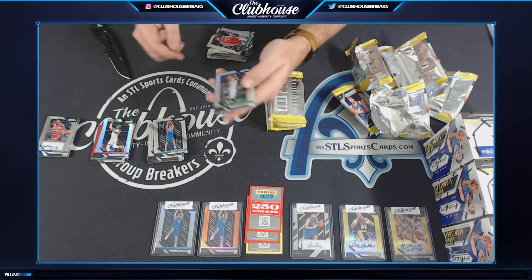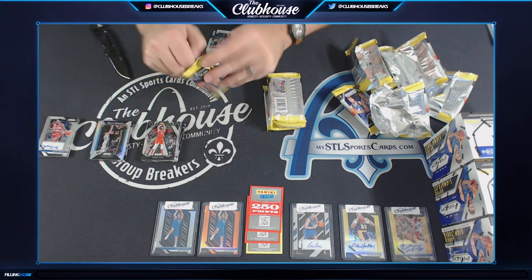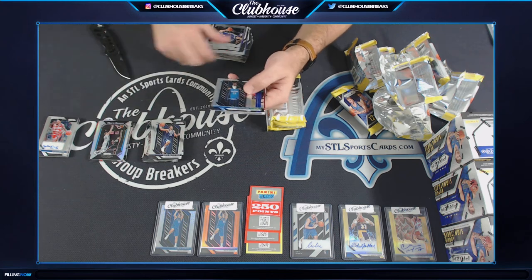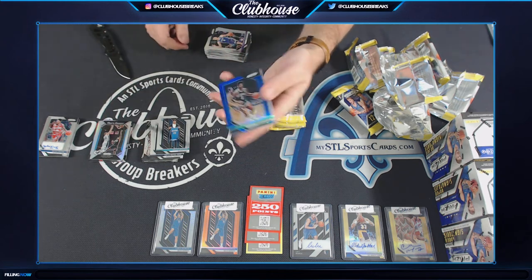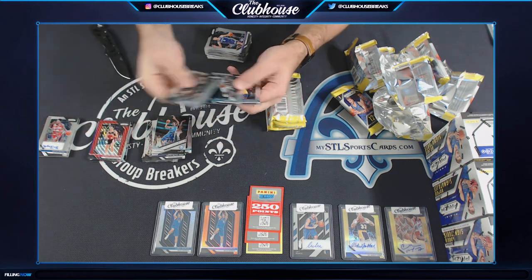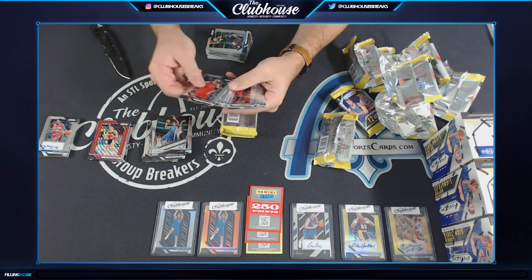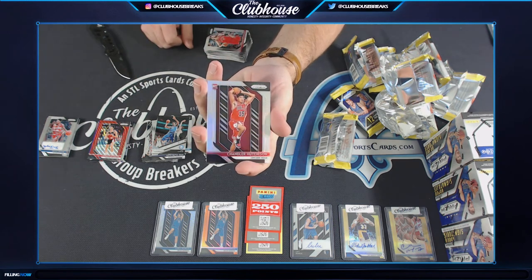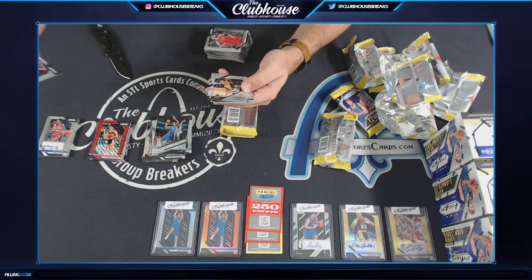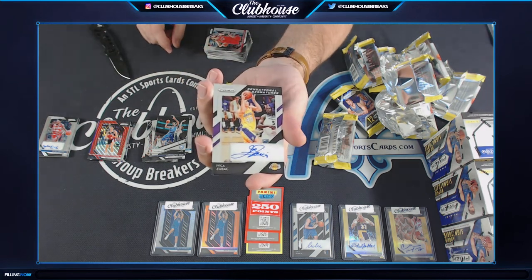Thon Maker for the Bucks, silver. Aaron Gordon for the Magic. Oscar Robertson for the Bucks, numbered to 199. Petrovic for Portland, Red Wave. Why is it Petrovic? Chandler Hutchison for the Bulls, silver. I think you'll like that one, Drez. And Zubac, sensational sigs for the Lakers.